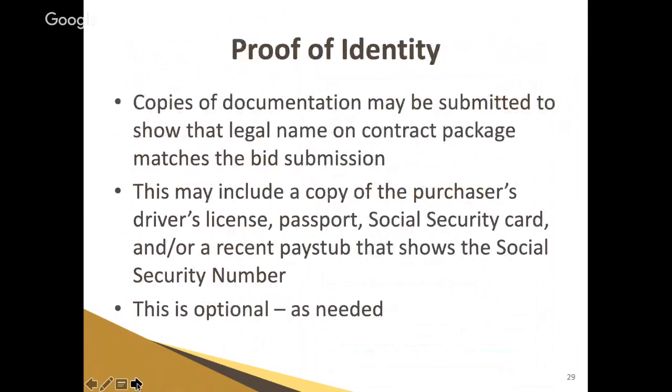Proof of ID. This is optional. Copies of documentation may be submitted to show that the legal name on the contract package matches the bid submission. This may include a copy of the purchaser's driver's license, passport, social security card, or a recent pay stub that shows the social security number. This is optional as needed. You may get a request for it. Just make sure you submit it if it's requested.